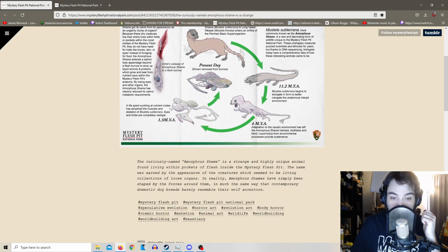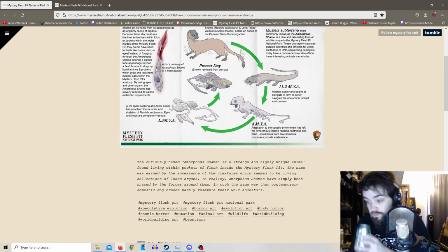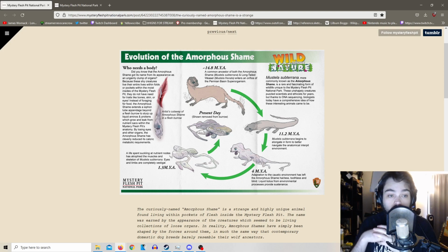curiously named amorphous shame, a strange and highly unique animal found living in the pockets of the mystery flesh pit. The name was earned by the appearance of the creatures, which seem to be living collections of loose organs. In reality, amorphous shames have simply been shaped by the forces around them in much the same way that contemporary domestic dog breeds barely resemble their wolf ancestors. Who needs a body? Did you know that amorphous shame got its name from the appearance of the ungainly clumps of organs?